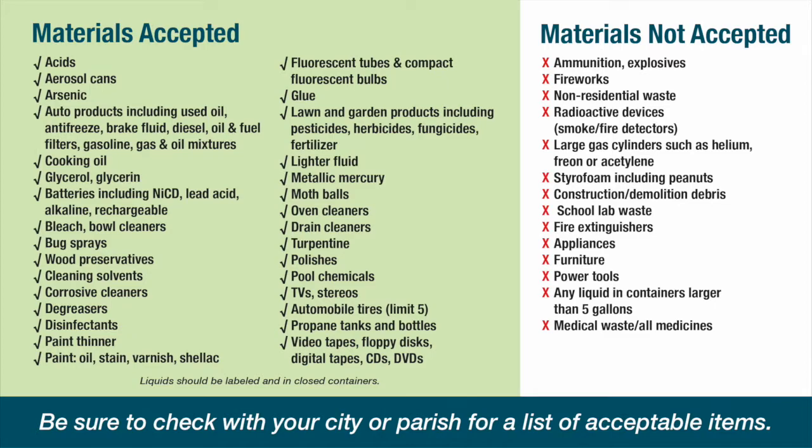Items that are accepted at the collection days are listed here. They include used paint, used motor oil, compact fluorescent light bulbs, automotive batteries, antifreeze, and other items. Items that are not accepted include explosives, ammunition, non-residential waste, furniture, appliances, styrofoam, power tools, and other items listed here.